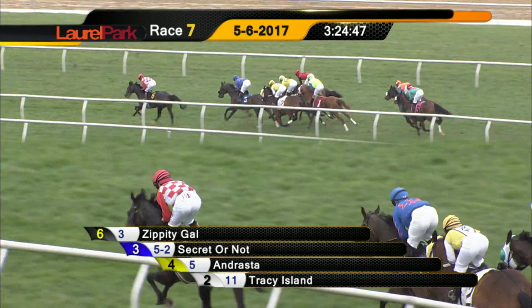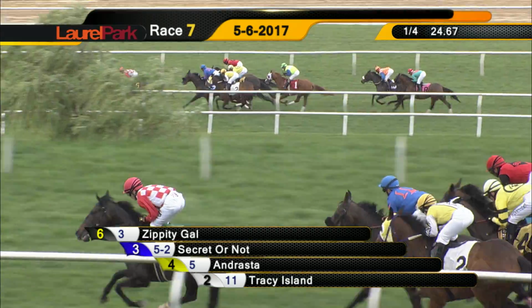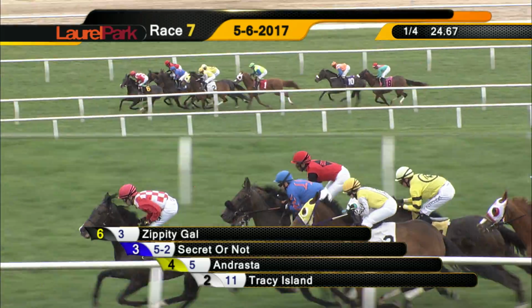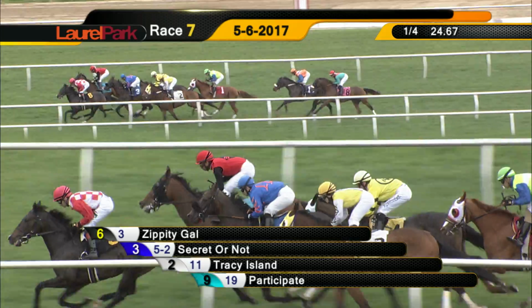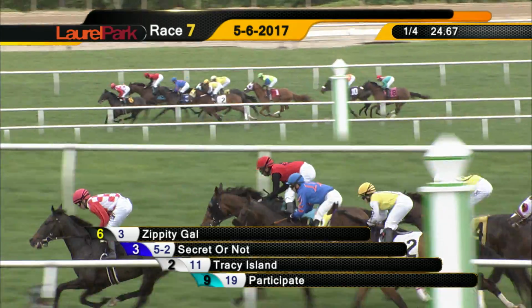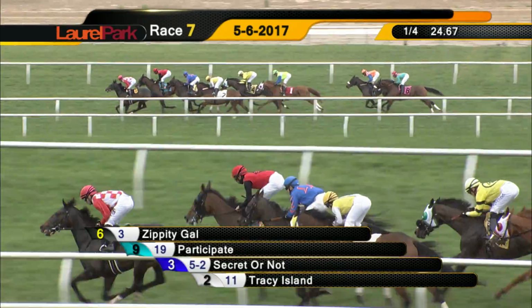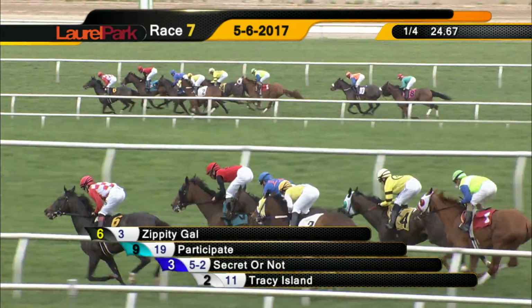Zippity Gal, Zippity Gal on this yielding ground leads about 2.5 lengths from Secret or Not in second. They're bunched up at the second flight. That means the pace is slow. Participate now is tagging up at second on the outside, and Zippity Gal is still controlling it, and 5 furlongs left. It is Zippity Gal up front, Participate, then Secret or Not third. Tracy Island fourth and Andrasta fifth.